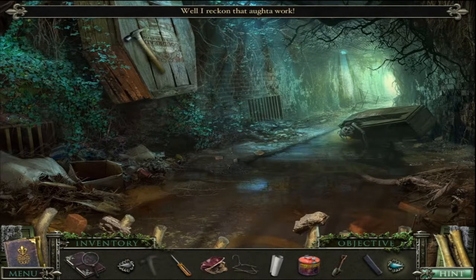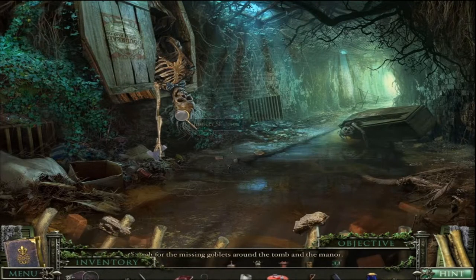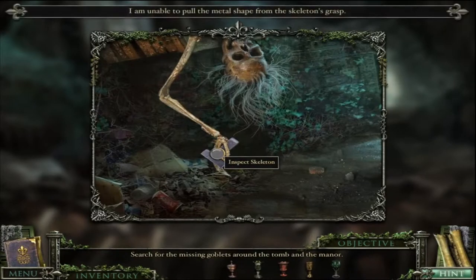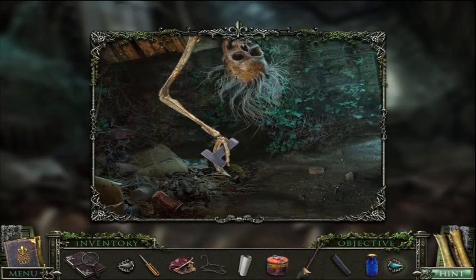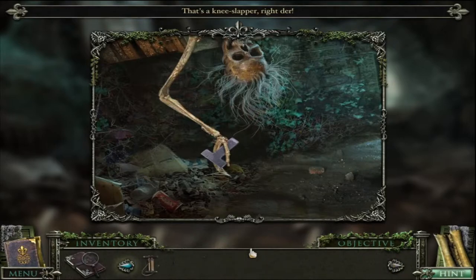The hammer? Oh! Ugh. Yikes. Oh, I'll take this. I am unable to pull the metal shape from the skeleton's grasp. Oh, is that so? Okay, I'm just gonna hit it with a shovel. No? Come on, it's dead. He's not gonna suffer from a little hit.